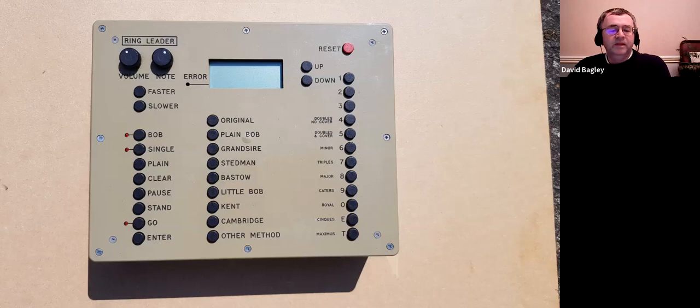Now, I developed my own standalone simulator, the Ringleader, and there's one at Northfield, I think, isn't there, in 1991-92. And the first one of these was actually sold to Eric Taylor at Leckhampton in Cheltenham. And this box used the same 6502 processor as the BBC computer, and that is by Peter Cummings.